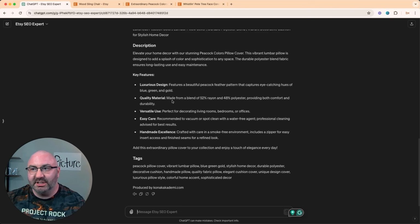It gives you the luxurious design. It tells you about the design. It tells you about the material, tells you about the uses, how to care for it, and handmade excellence. A little bit about it, crafted with care, smoke-free environment.